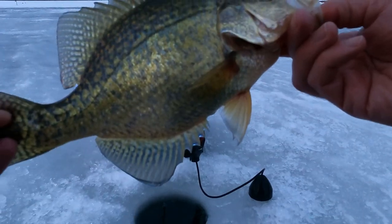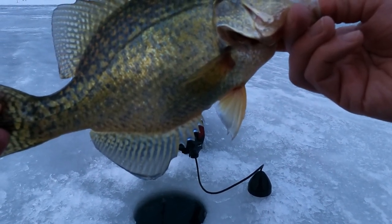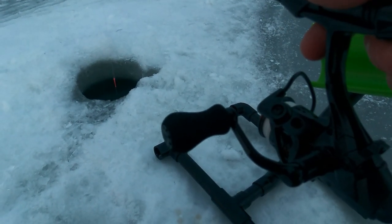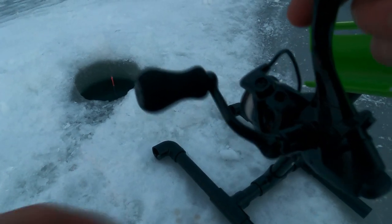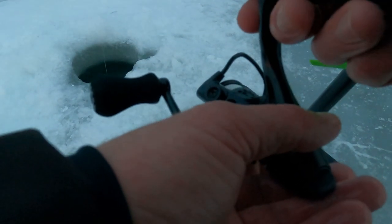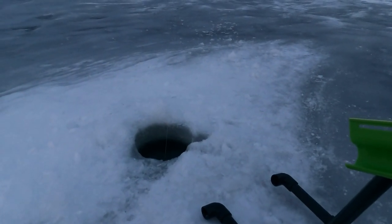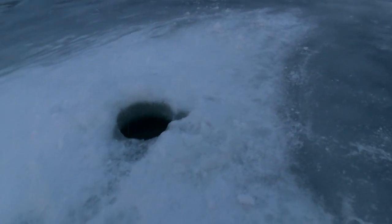Another crappie? Yeah, what'd you pull up? A little baby walleye. Yeah, I just Ripping Shadded him. Oh yeah, he's there, nibbling on it. Did I take him? Yeah, I got him. Oh, he feels okay too. Dang. I'm gonna have fried fish. Yeah.